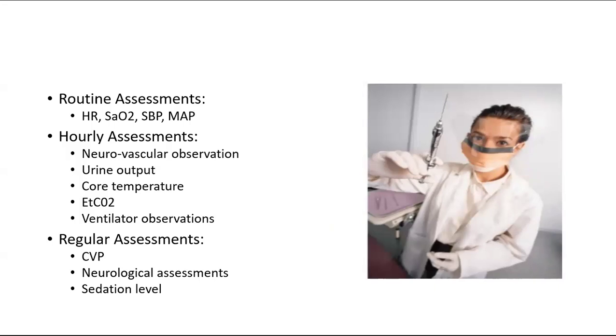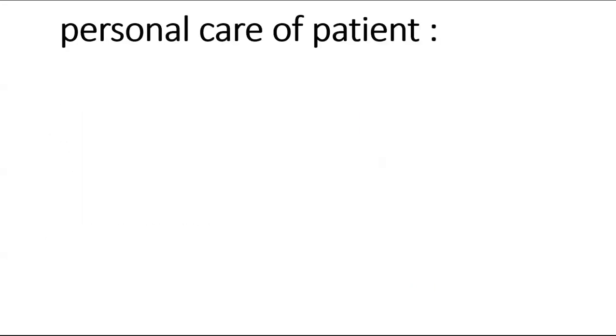Apart from that, routine assessments like your routine ICU patients, like heart rate monitoring, blood pressure, and saturation should be done hourly. One more important thing a bedside ECMO nurse should do is neurovascular observations. When I say neurovascular observations, it's a GCS assessment on a time-to-time basis, and then the vessel status. What I mean is, the cannulation site hematoma formation should be monitored on a routine basis. Urine output, temperature, and EtCO2 can also be routinely monitored by an ECMO bedside nurse. So all these things are the routine monitors.